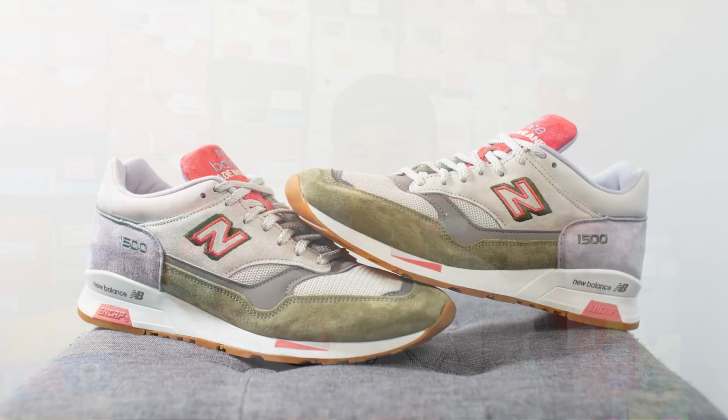Though this doesn't have that same level of hype that the Joe Fresh Good 992s have, for example, I feel like this is a very dope and kind of slept on collab. I know that the 992 is a flavor of the month and there's just not as much love shown for the 1500, but I think this shoe is really popular for a lot of long-term New Balance fans, and I can definitely see this pair creeping up in value as years go by.